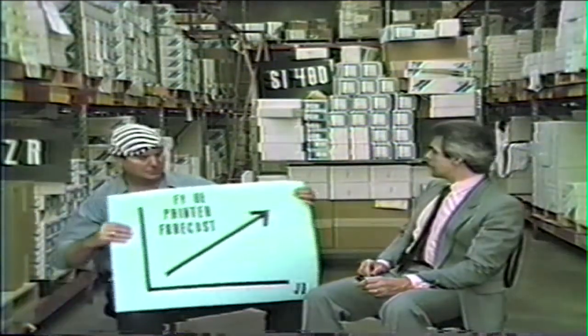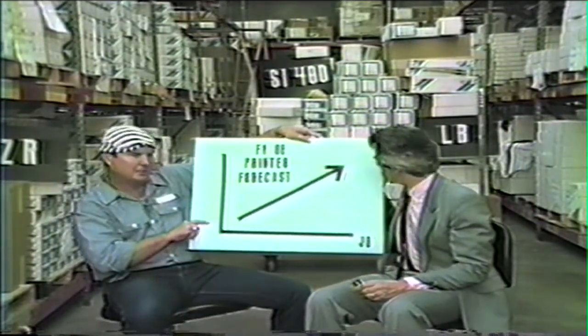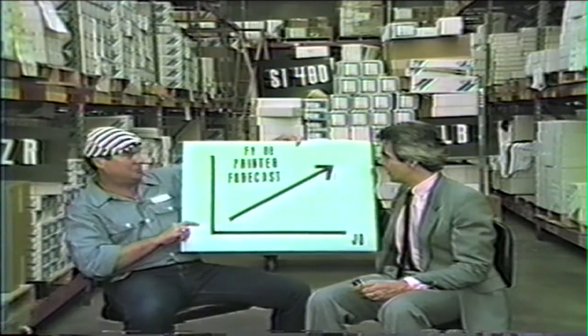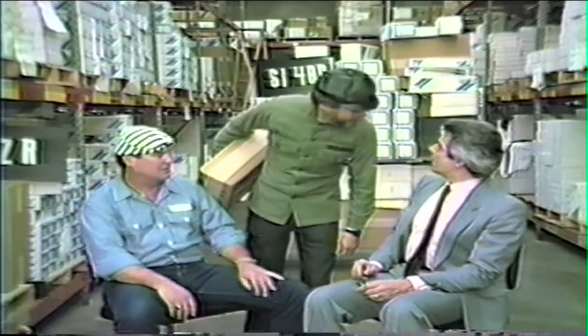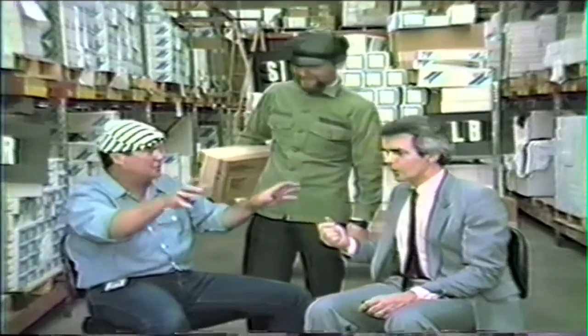Overstocked? I don't think you've seen the latest FY88 forecast for printers. By the way, approved by JD himself. This ain't ample stock. I'm just barely able to make it with this. And by the way, again, Iran, Nicaragua's out of it. Hey, man. Hey, what are you doing, man? Do you know we're on television here?